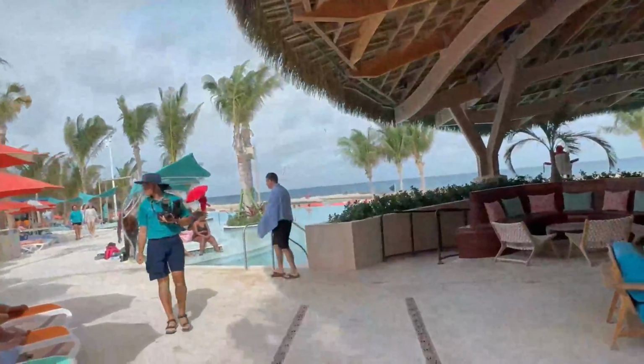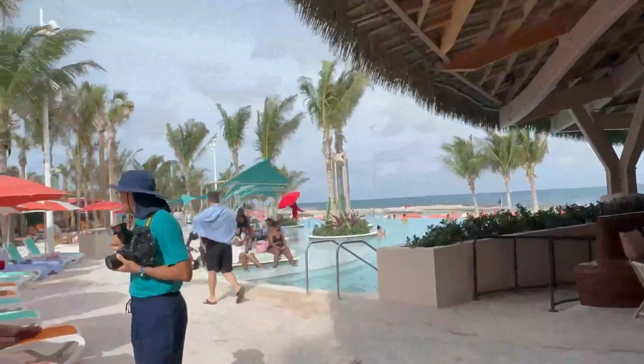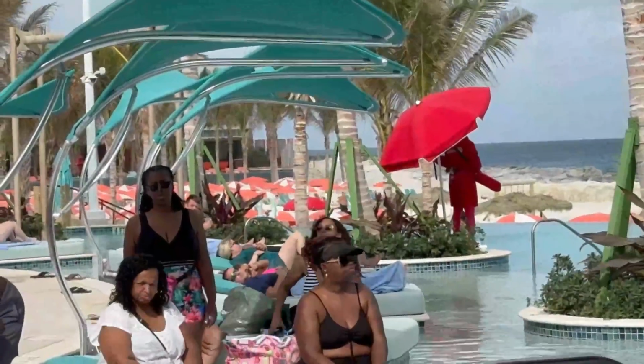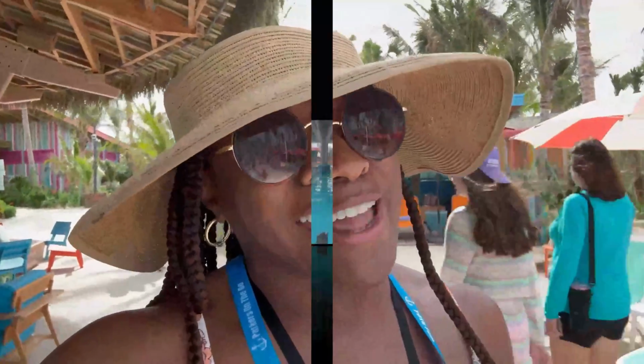Whereas the other cabanas are a little further out. They're all the way over there, and they don't have much access to these. I'd say get the cabanas that are close to the pool versus the hideout, unless you want a much more quiet experience. All right, I'm about to put this camera down and have some fun.